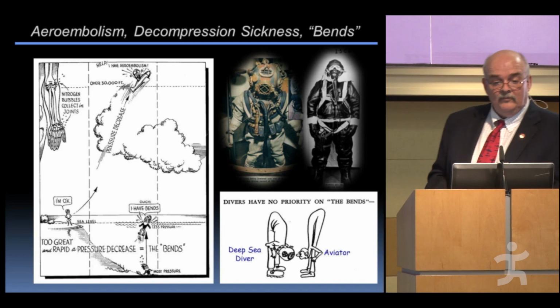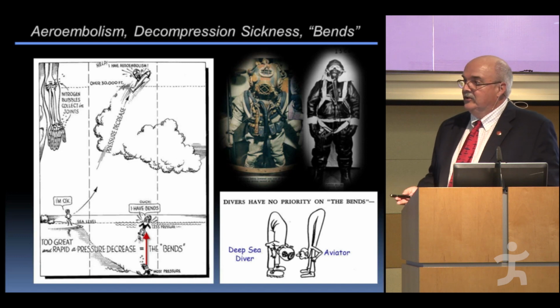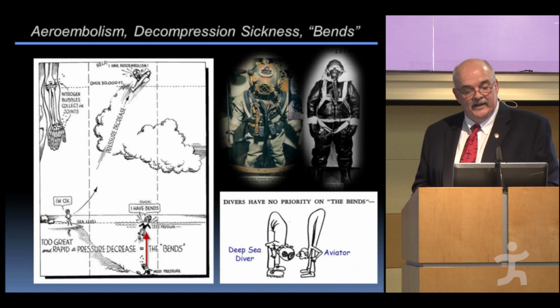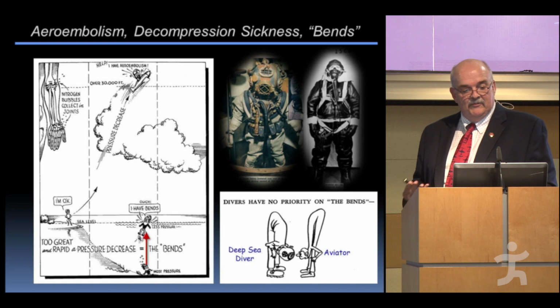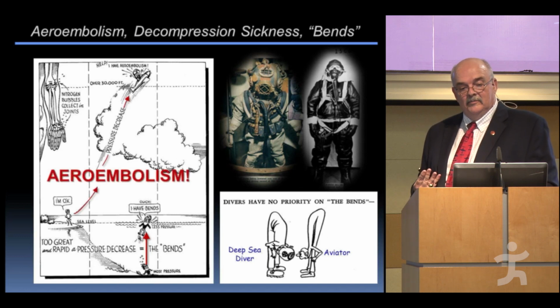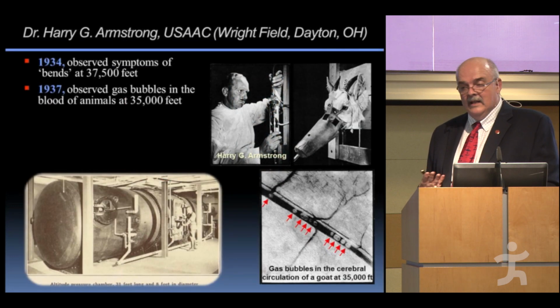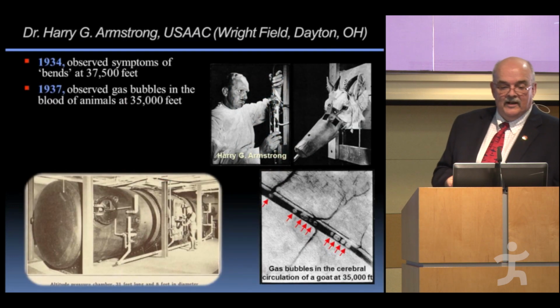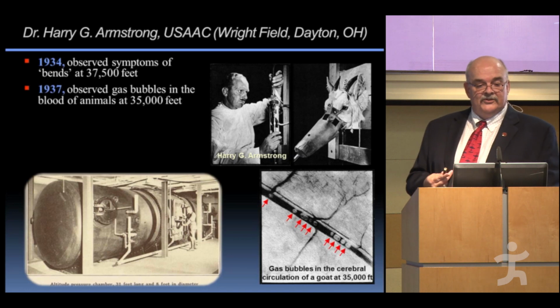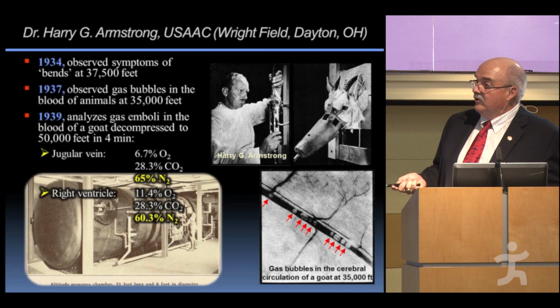Another problem with low barometric pressure was the fact that nitrogen in your body would come out of solution. Divers, we'd known for many years, would form nitrogen bubbles if they came up too fast. The same thing happened when you started flying very fast up to altitude, and you would get air embolism, they called it. That was first discovered with altitude chambers by Harry Armstrong. He observed bubbles forming in goats, and when he analyzed those bubbles, it was mostly nitrogen.